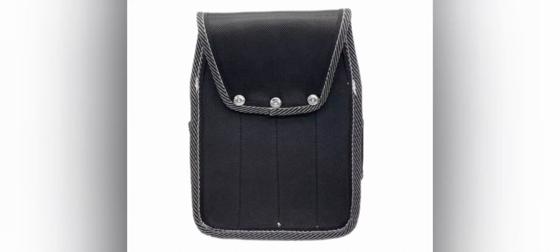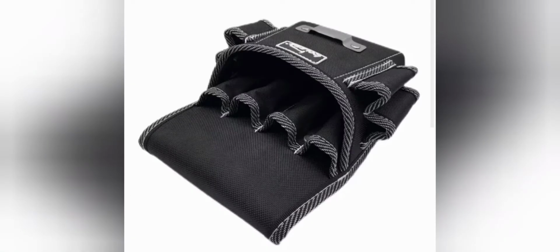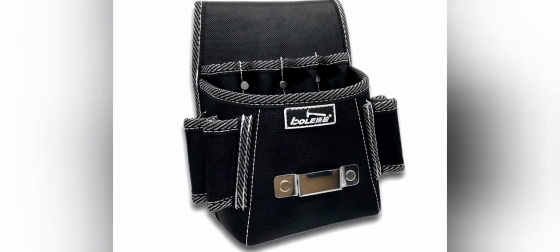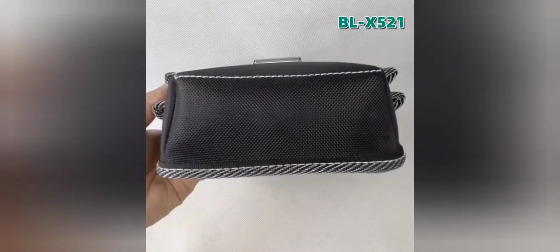Coming up, we have the heavy duty tools organizer with multiple pockets. Made of high quality material that is tear resistant and wear resistant, it can last a long time. And whether you are a maintenance electrician or a hairdresser or simply someone who loves to DIY your own projects, this tool belt is very useful for you.